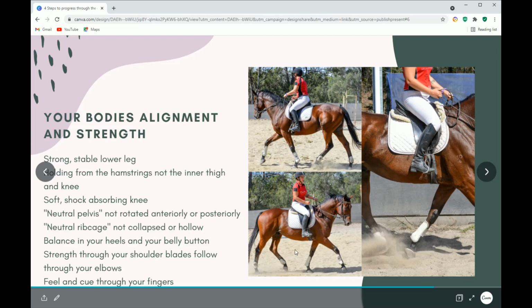We want our knees and our ankles to be soft and absorbing the movement, and we want our feet to be parallel to the ground. We want a neutral pelvis, not rotated forward, and the other thing that you can see is a seat that's too deep and so the rider is leaning back.